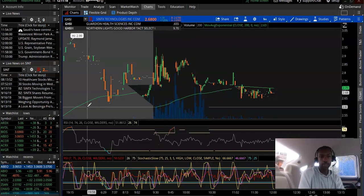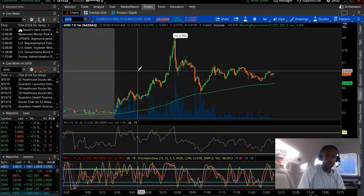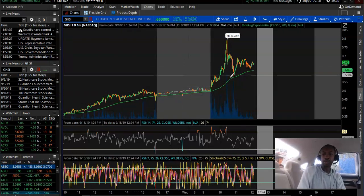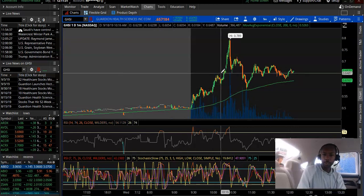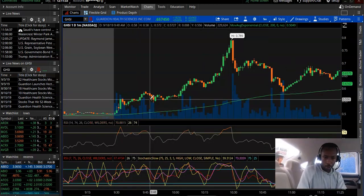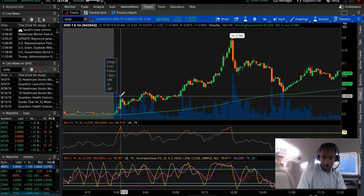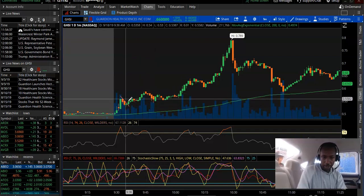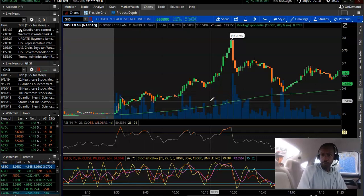GHSI. Alright, so GHSI has some great volume here. Had a really nice day yesterday, and it's just making a continuation today. Missed all this here. Didn't really see where I could really get in here on a good buy. I mean, let's see here. A little mini breakout. Can't really tell here. A little mini flag, bull flag right there.